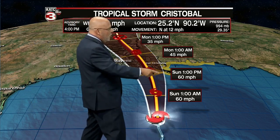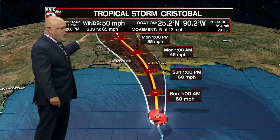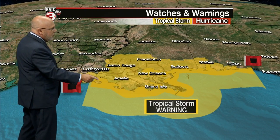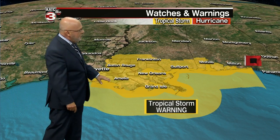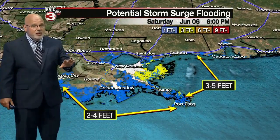Still expected to become a 60-mile-per-hour storm prior to landfall, and that looks like early tomorrow afternoon at the latest, right near the Grand Isle area. And remember, you're going to have wind in this cone area, but you're going to have effects way out from this system, especially as you go farther to the east, less so back to the west with that dry air on the western side. So tropical storm warnings in effect: Vermilion, St. Martin Parish, Upper and Lower Iberia, and St. Mary Parish, and all the parishes off to the east, all the way over to the Florida Panhandle with this system.